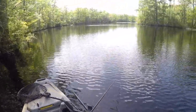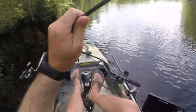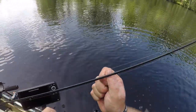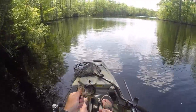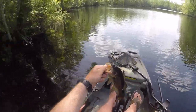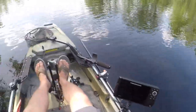Well, we seem to have caught our first one of the day. A little one. That one looks about maybe half a pound. But hey, we caught one. We have a video.